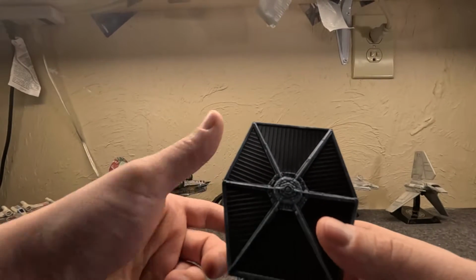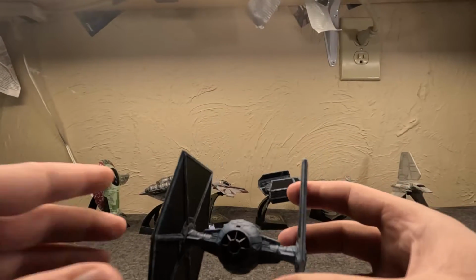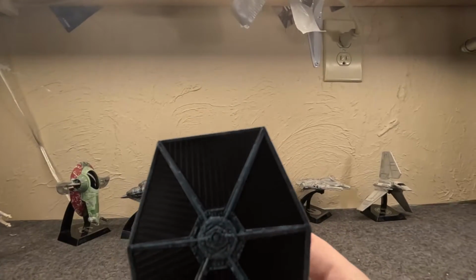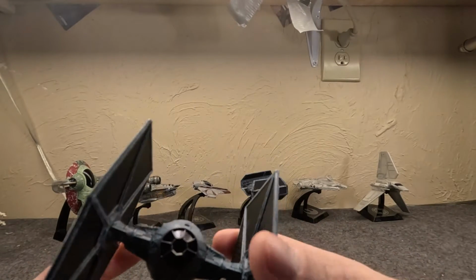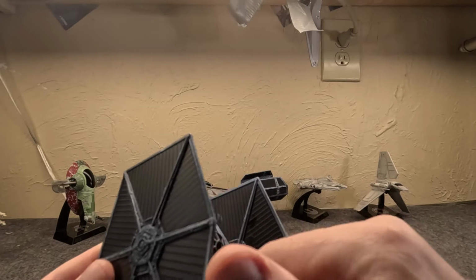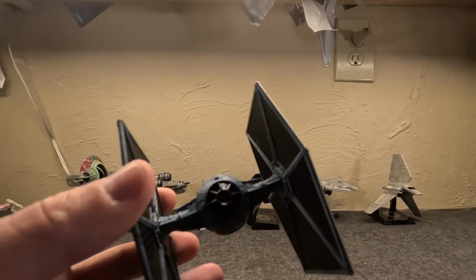I'm sure there's some, but... And everything fits together tightly. There's no wiggle wobble on the wings. This one's really nice, honestly, and one of my favorites. And to be fair, I like the TIE Fighter. I actually hope they do more, like the TIE Interceptor, TIE Bomber. I'd love to see a TIE Striker. I actually like that design in this series, but yeah, nice and metal. So I'm actually glad I picked this one up.